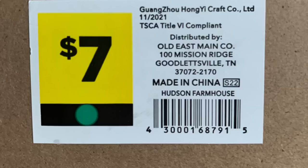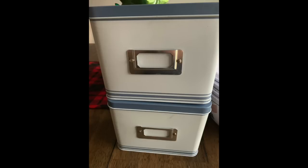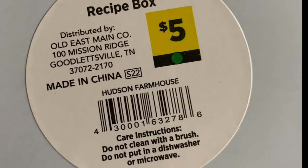Definitely scan. And everything's going to ring up that it's not in store, so you have to physically get to the store and do some scanning. It's just how it is, but S22. They had all of these in the totes in the front of the store. So my sneaky suspicion is that they're going to close up the totes and put them all in the back on Tuesday morning. These cute little recipe boxes, 50 cents.